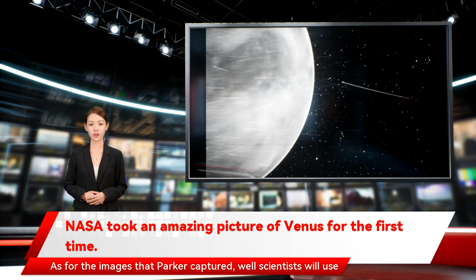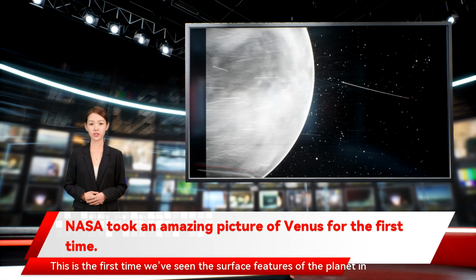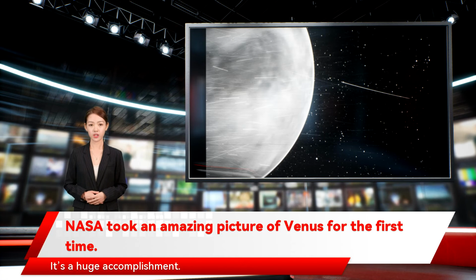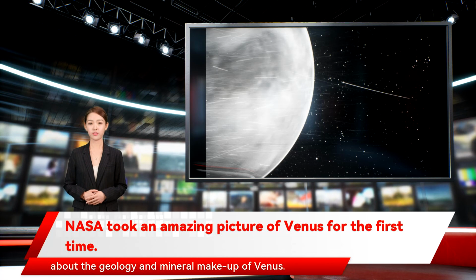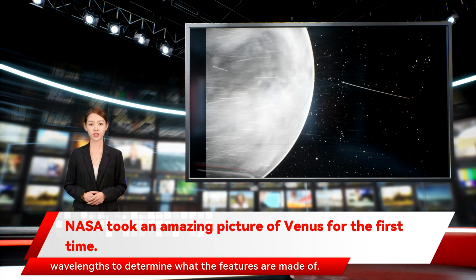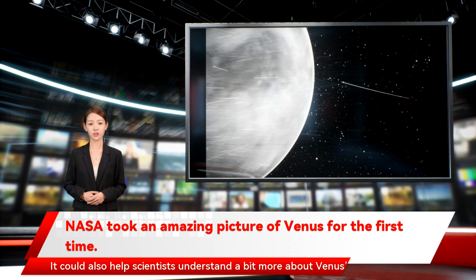As for the images that Parker captured, well, scientists will use those to learn more about Venus. This is the first time we've seen the surface features of the planet in the visible light range. It's a huge accomplishment. NASA says that the images of Venus can help scientists learn more about the geology and mineral makeup of Venus. Because the planet is so hot, they can use the different heat wavelengths to determine what the features are made of. It could also help scientists understand a bit more about Venus' evolution.